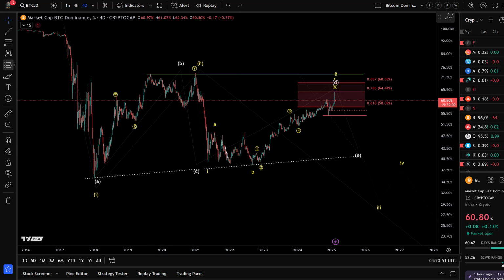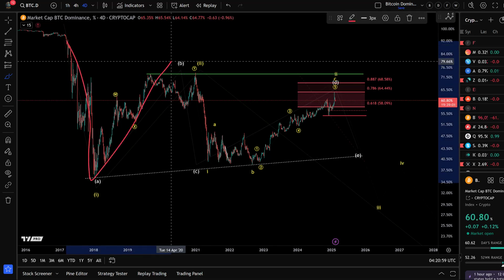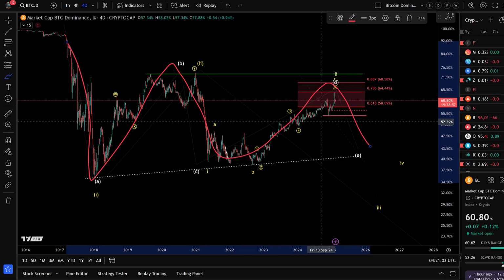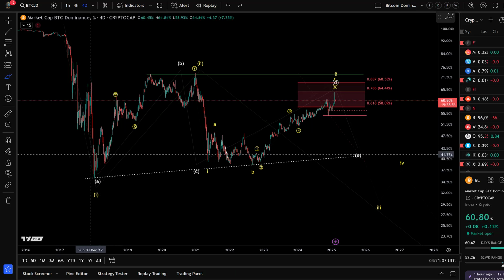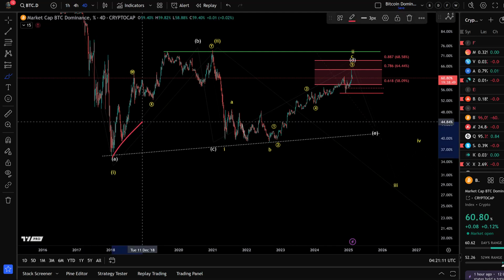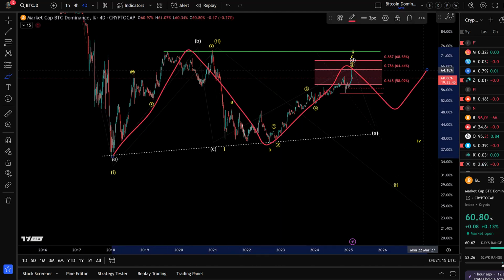I can track this either as some kind of a triangle. So for example, we can say this was an A wave down, B wave, C wave, D wave, E wave. There are other ways. I mean, it's essentially also possible that this is the A wave. Just a different way of labeling it. A, B, C, D, E, but it wouldn't change anything in the short term.